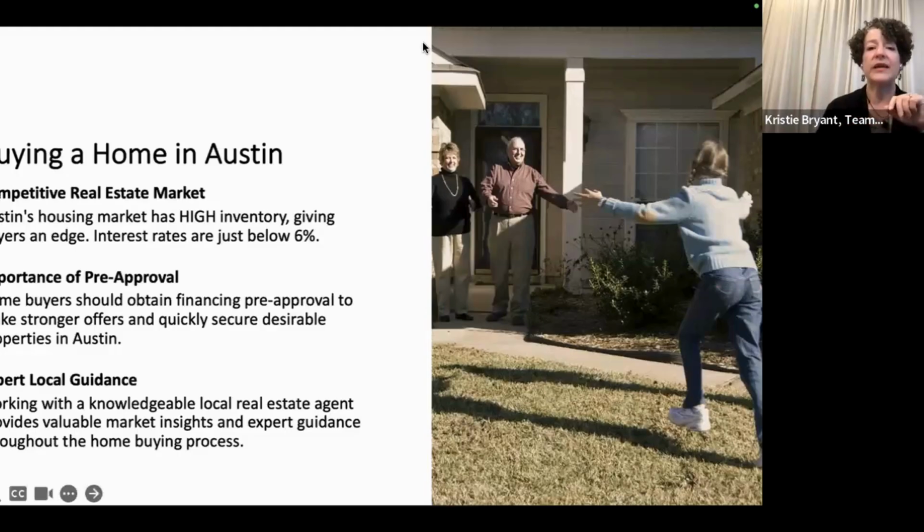And then working with somebody who knows the local market is really important. Truly, when you're looking at different neighborhoods, understanding the amenities, understanding the schools, it's important to work with somebody who knows the area well.